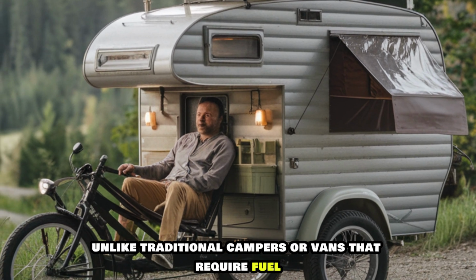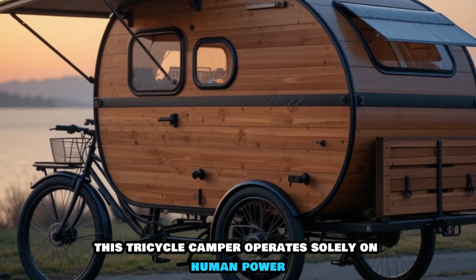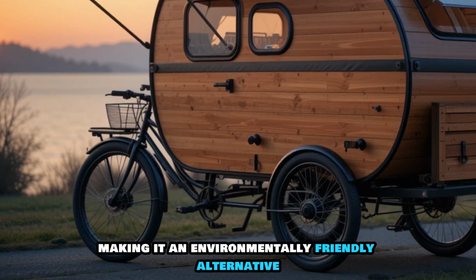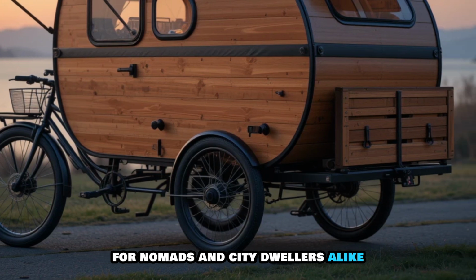Unlike traditional campers or vans that require fuel, this tricycle camper operates solely on human power, making it an environmentally friendly alternative for nomads and city dwellers alike.